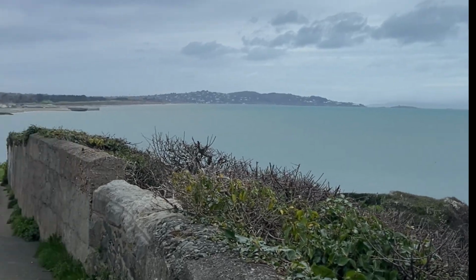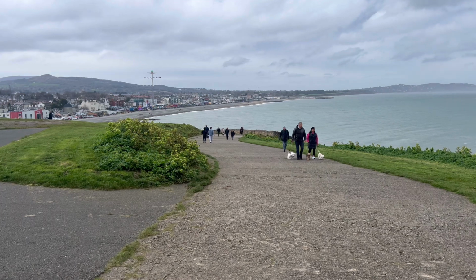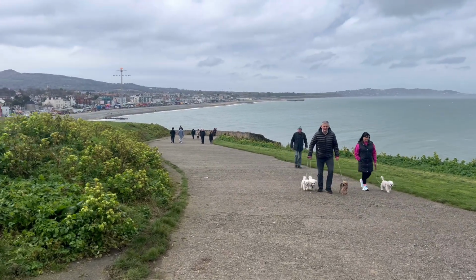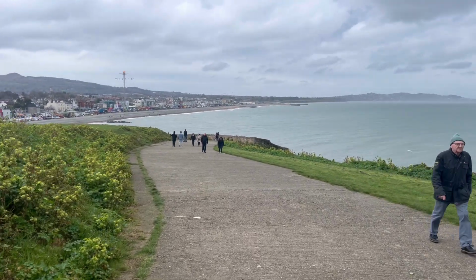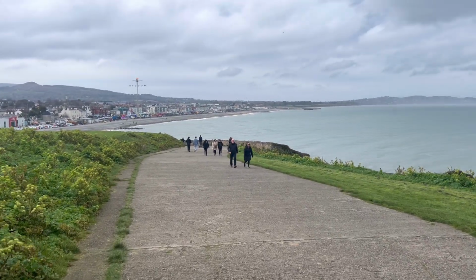The cliff walk sketch in the bag. Now I'm walking down to Bray seafront. And I can hear the screaming of the kids come up here, so the rides are clearly still in operation. So soon I'll find something really cool to sketch, I hope.